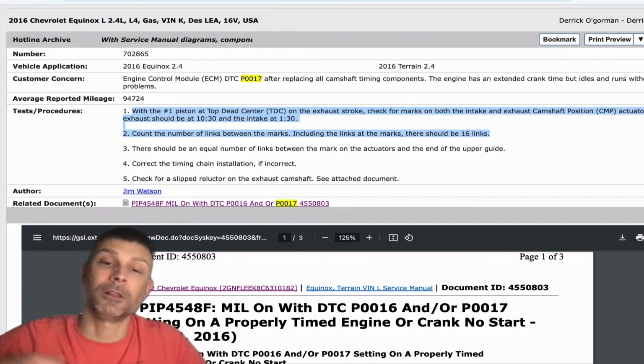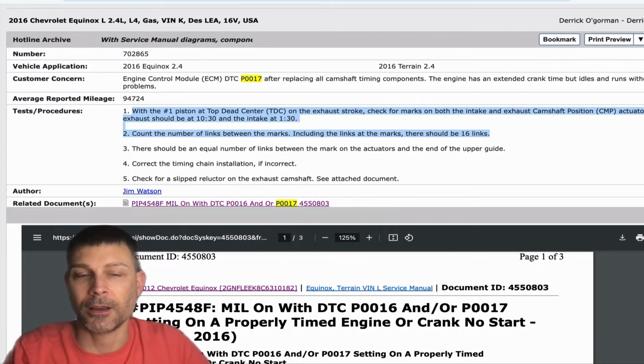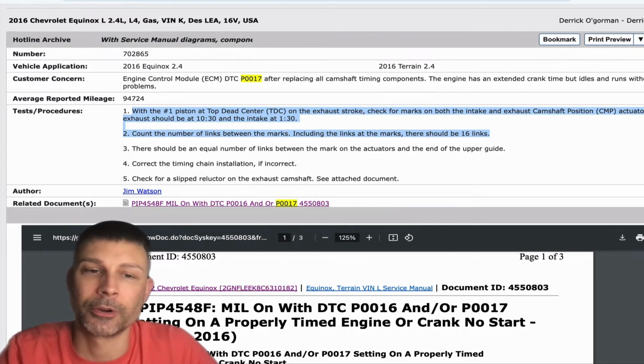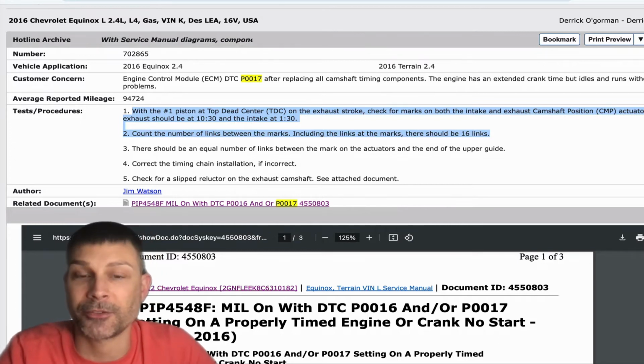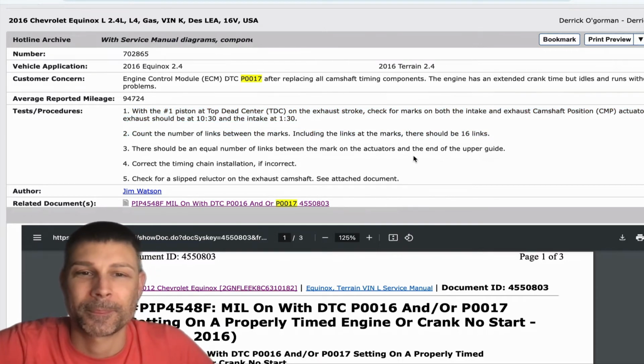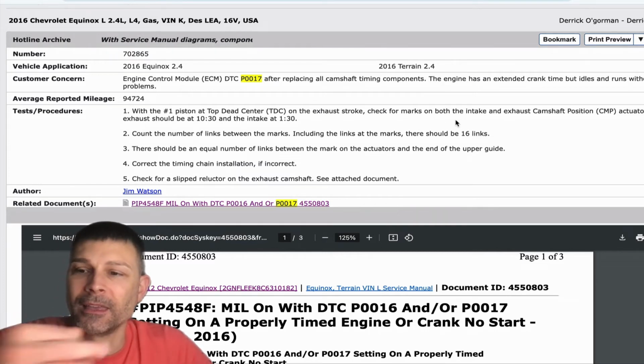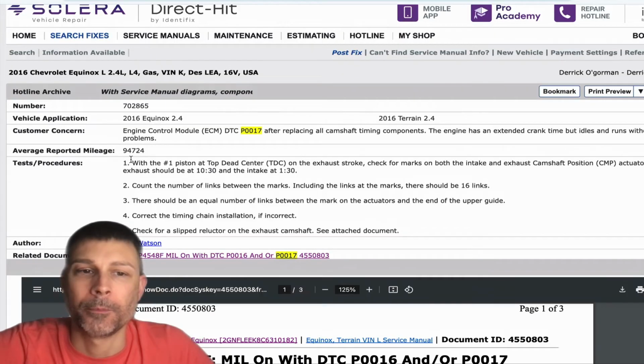Does it say something along the lines of a correlation? Yeah. Okay, so it's a cam and crank correlation code. What it's telling you is that the camshaft and the crankshaft aren't aligned with each other, which could be a timing chain. Now, can I ask another question? Could that be the whole business of it not wanting the RPMs and everything messing up? Yes. But this is what it says. Let me read this to you.